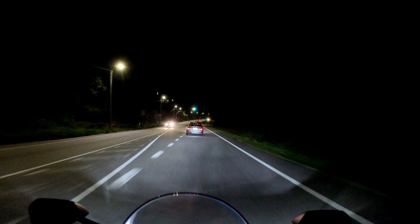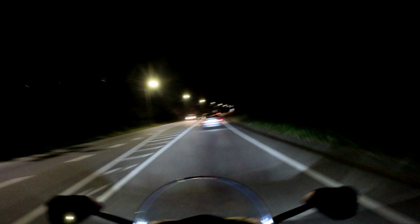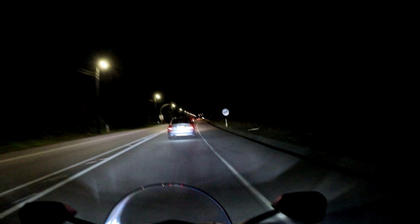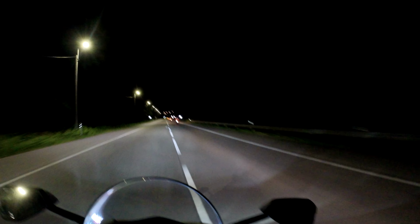Also some clothes, because at night it's colder. Basically some liners, something a little bit hotter, and you will be fine. At the moment, I'm actually with a leather and ventilated leather, and it's a little bit nippy, but no problem.